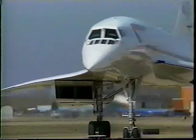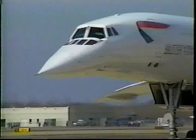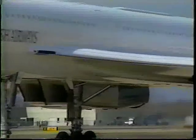Passengers can see the curvature of the Earth. At 50,000 feet, the atmospheric pressure is 1/10 of that on the ground. Free from the vagaries of the weather below, an incredibly smooth flight is experienced.